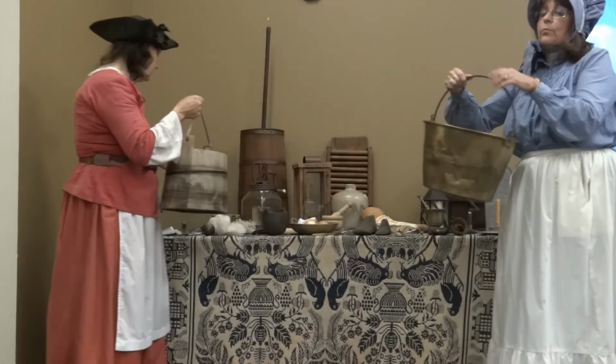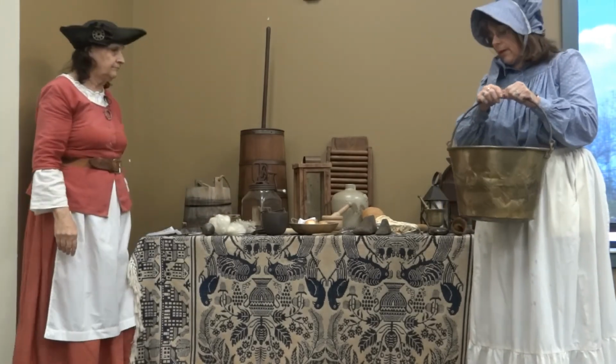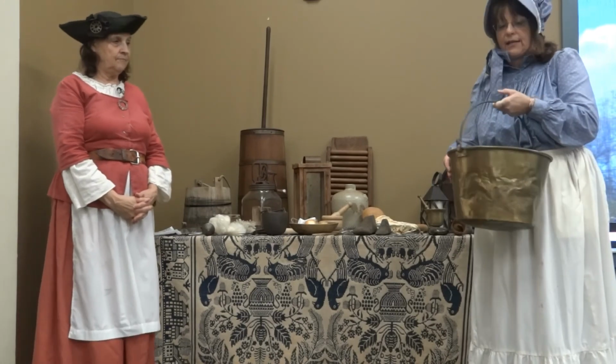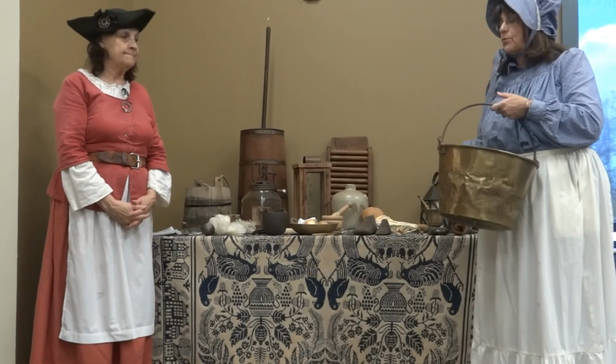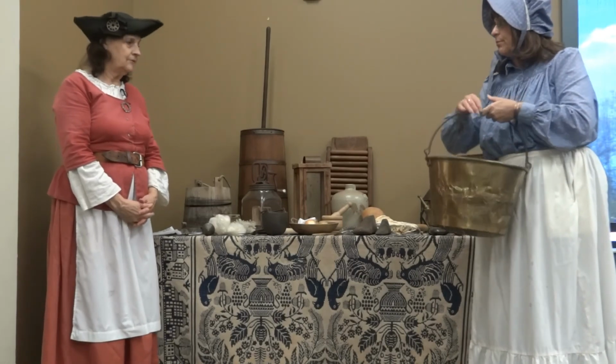Now, if you were more affluent and had more money, you might have a metal bucket. This is a brass bucket. And that was also used on the frontier, and they like to cook in these kettles too, brass kettle. Right.